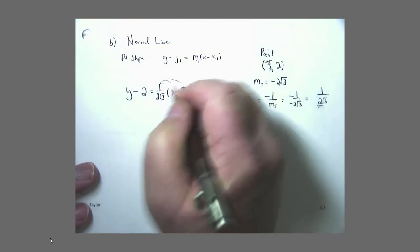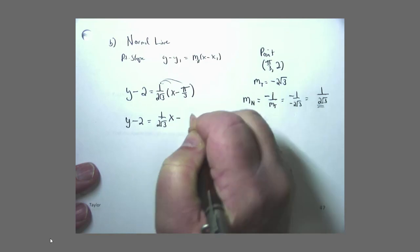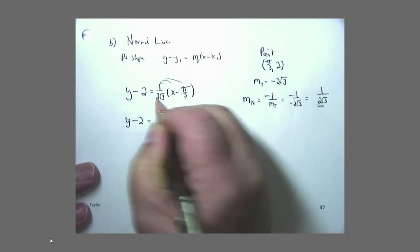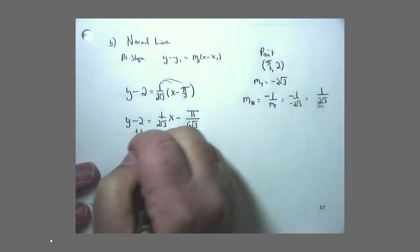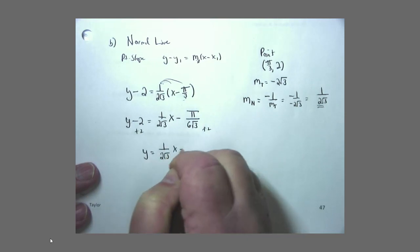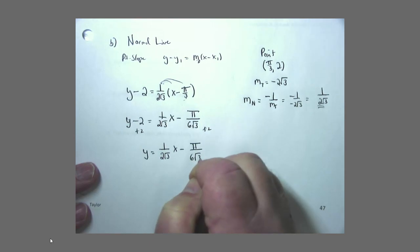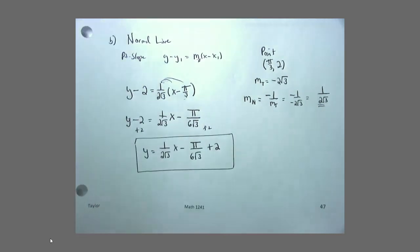So I'm going to distribute: y minus 2 equals 1 over 2 square roots of 3 times x minus pi over 3 times 2 is 6 times the square root of 3. Just combine those two things together. And then I'm going to add 2 to both sides. And I get y equals 1 over 2 square roots of 3 times x minus pi over 6 square root of 3, plus 2. Does that make sense?